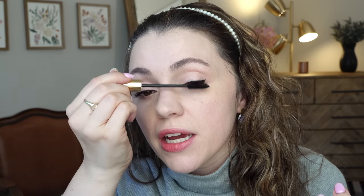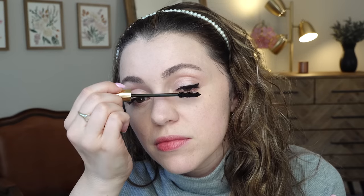Okay, while I'm applying this, it's just the Merit Clean Lash. Very pricey mascara. I do think it's really pretty. If you want a really soft lash look, it's not a favorite because I typically want more than this, but it is pretty. There are better mascaras at the drugstore, but I do enjoy it.